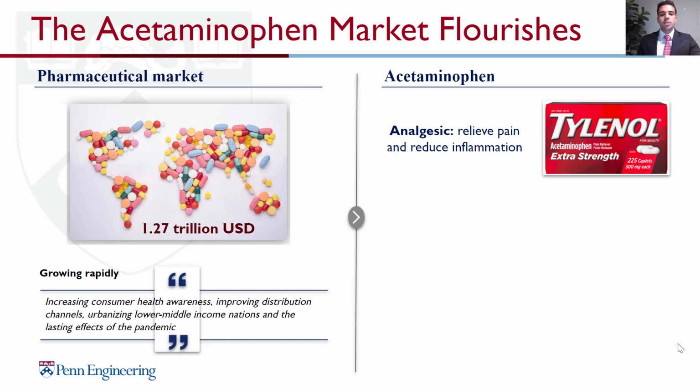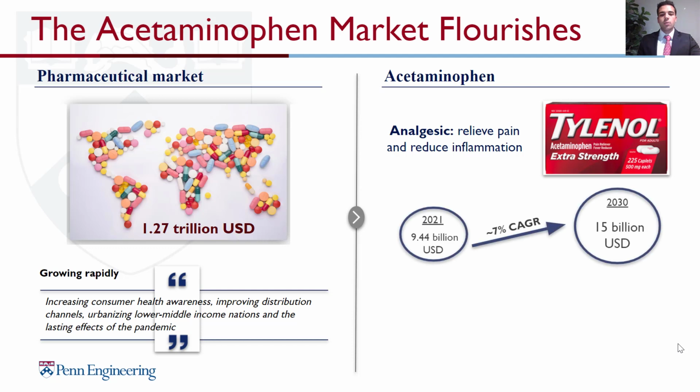Acetaminophen is not only one of the most demanded analgesics, but one of the most demanded over-the-counter drugs on the market. A familiar brand is shown as Tylenol. The global acetaminophen market was valued in 2021 at an estimated $9.4 billion US, and it's expected to reach nearly $15 billion US, growing at a staggering 7% CAGR.